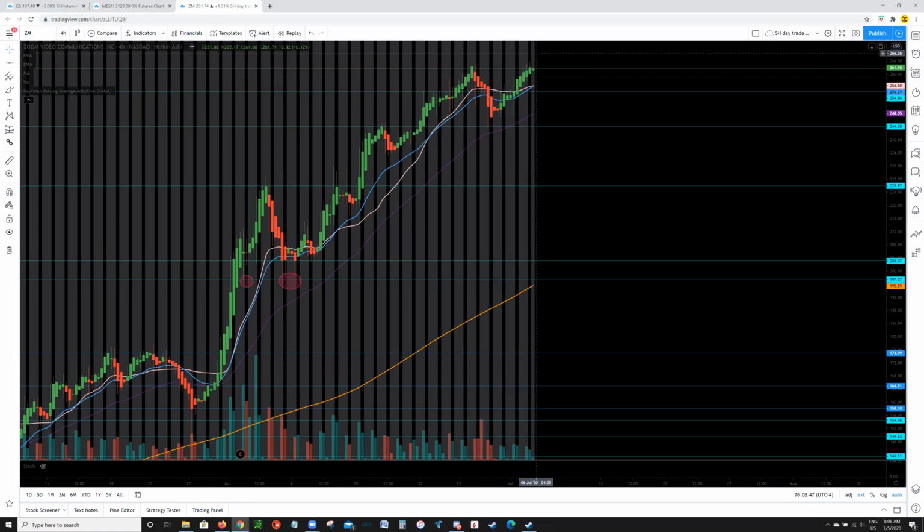But remember, a lot of these coronavirus tickers were really just on a momentum breakout because of their value, because people were at home, people were quarantined.